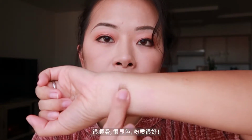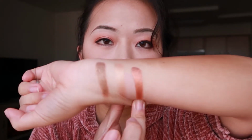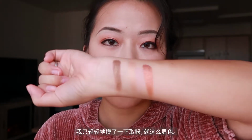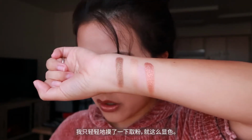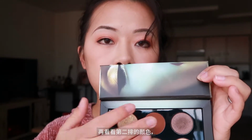It's very smooth and pigmented. You can see how smooth that is. See, I touched it just once, then it applies on my arm. It's already that good. And the second row here, this is a matte shade.